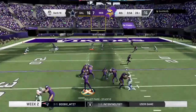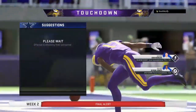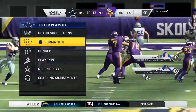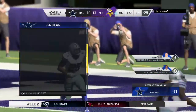Brissett. That's going to be caught. And he will score. Touchdown, Vikings. A 24-yard touchdown as they have now chopped this lead down to 3. Okay, game on. Don't go anywhere yet. You got a 1-score game now.